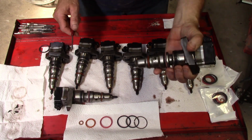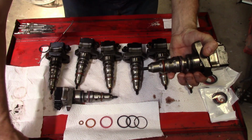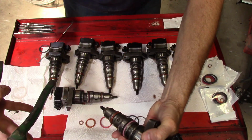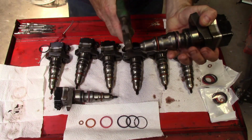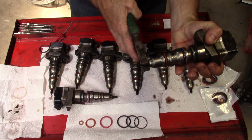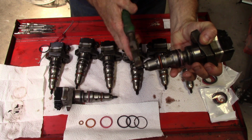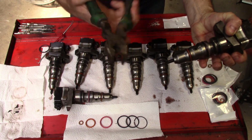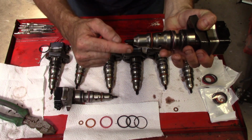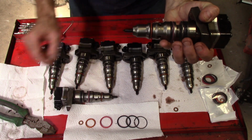Now, to change these O-rings, need to get this copper crush washer off. I'm just going to use a big pair of pliers. Just squeeze this O-ring from the sides, give it a little twist, and it's walking right off of there. Before I put this back together, I'm going to hit all these injector tips with a wire wheel just to clean all that carbon off.